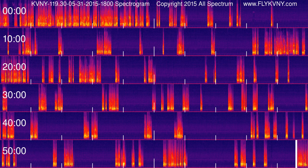Van Nuys Tower, Grumman 882 Fox, over Santa Susana Pass with Delta. Grumman 882 Fox, Van Nuys Tower, enter right base, 16 right. Do you want to stay over the 118 freeway or fly towards Cal State? I'll do over 118, 882 Fox. 882 Fox, approved, right base 16 right, and squawk 0223. 0223 for 882 Fox.